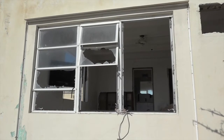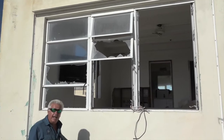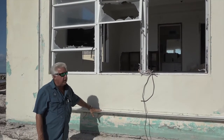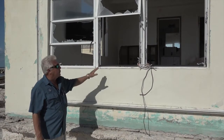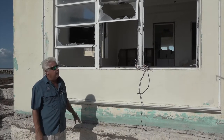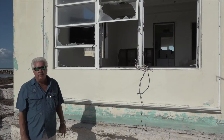This is just a sample of some of our shoreline destruction. These were Miami-Dade impact shutters. These were regular glass, but protected by impact shutters. But the wave action, there's just no stopping a powerful wave, and the wave just went through the outside wall and kept going through the inside walls. I mean, these units all need 100% renovation and remodeling.